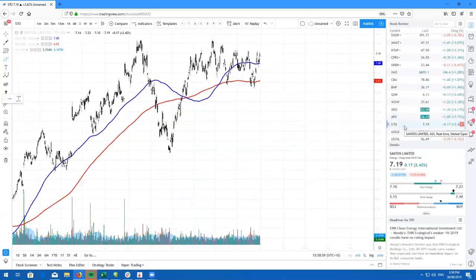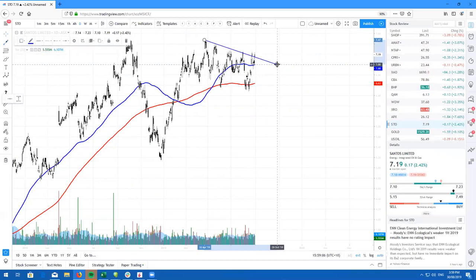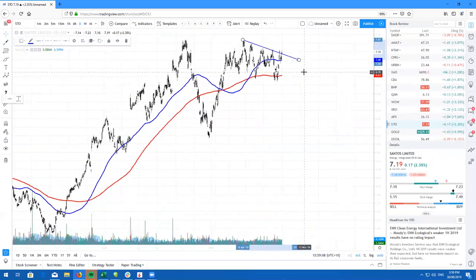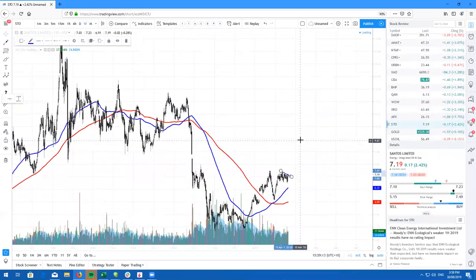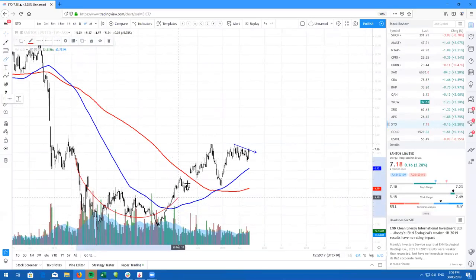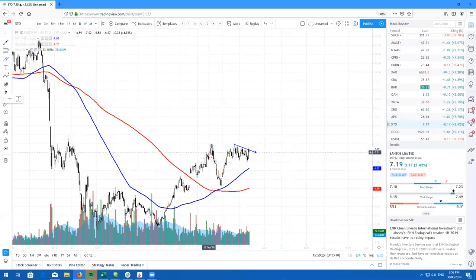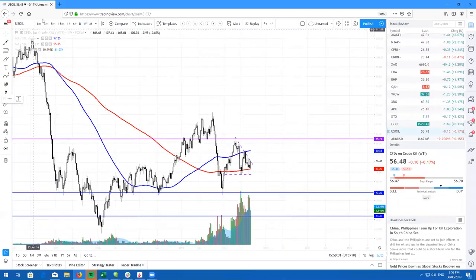Take a look at Santos. Now, Santos is very slowly but surely breaking out of this upper trend line here. If I just take a look at the weekly chart, what's interesting about this is we have a very nice cup and handle right here. So from here, guys, I do expect us probably to trade higher. It is just a matter of time with oil. Speaking of oil, here's crude.